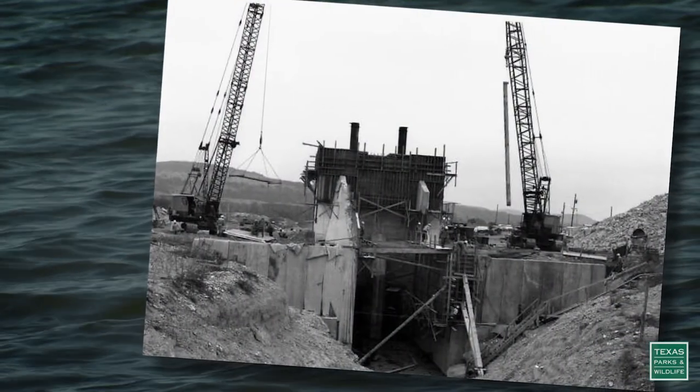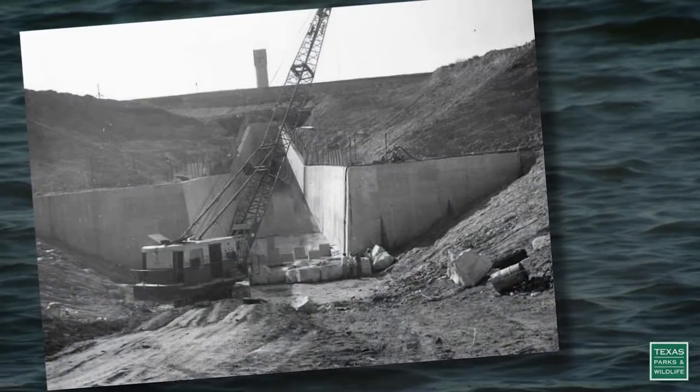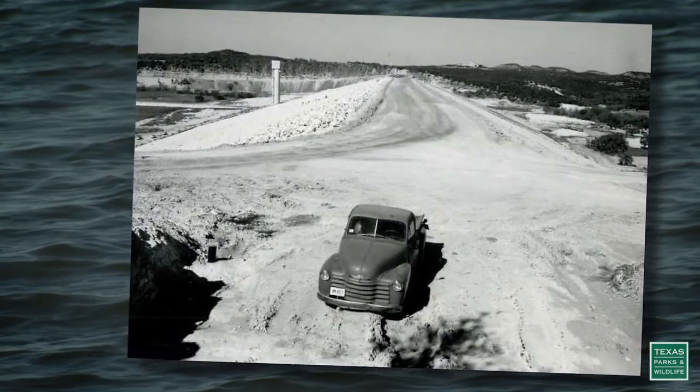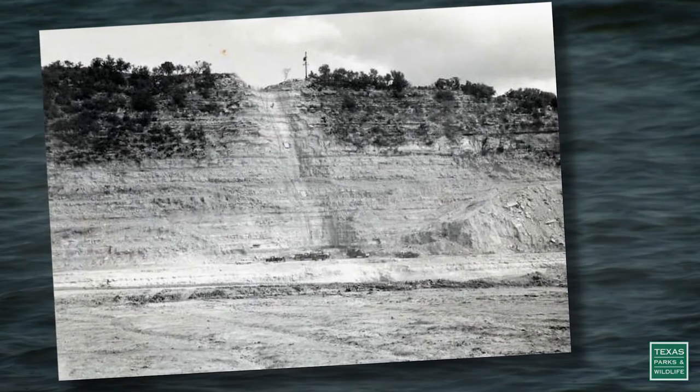Most reservoirs in Texas were built back in the 50s and 60s. So a lot of that natural habitat that existed in the lake back when the reservoir was new are now decomposing.